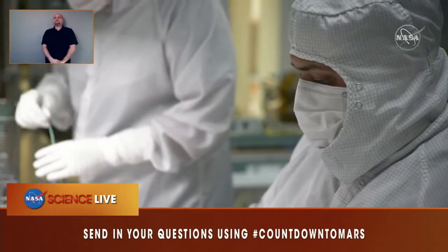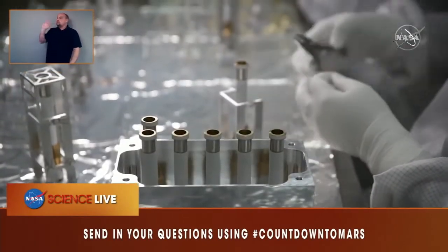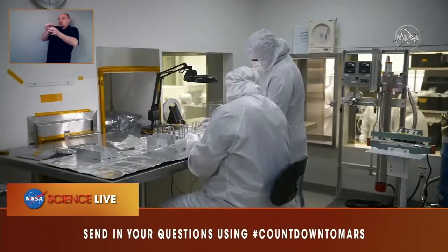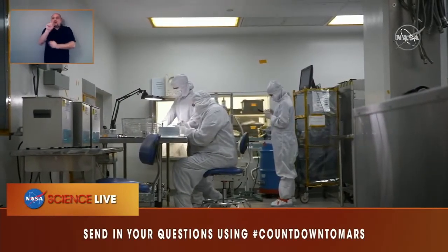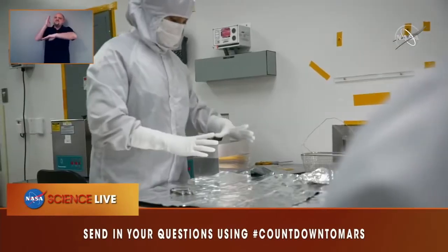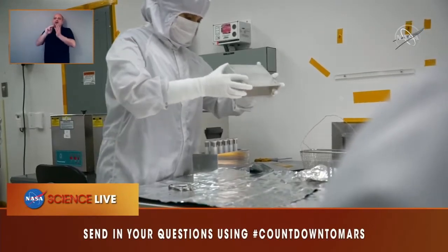Awesome. Yeah, and I actually have a little 3D printed tube here. So we actually baked out these tube assemblies at 150 degrees Celsius for over 26 hours. So they are ridiculously clean. A lot of effort went into that. A huge team made sure that that was not an issue, the whole false positive. So yeah, we are excited for the science coming from these pristine tubes.